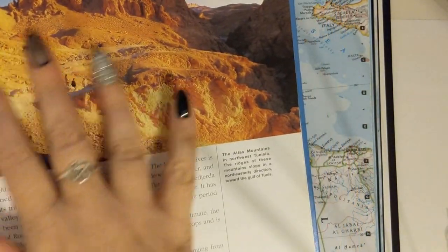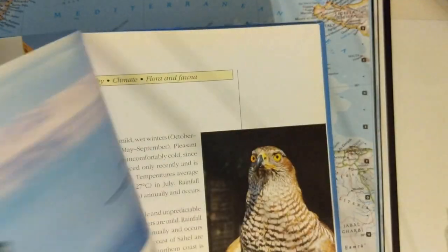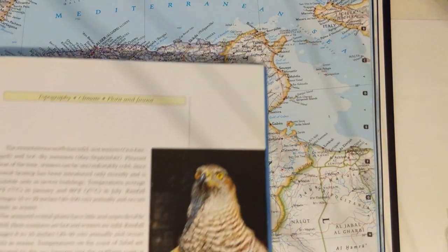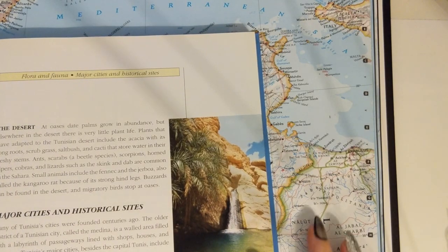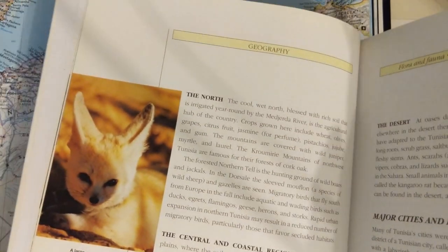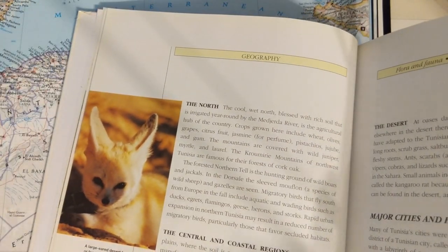More of the desert area. This is the Atlas Mountains. This is the Chott El Djerid, the salt lake that I showed you on the map. It's this one right here. There's a falcon. He's very intense. Oh, isn't that gorgeous? It's an oasis, the desert. And here is a fennec fox, which is probably my favorite form of fox.